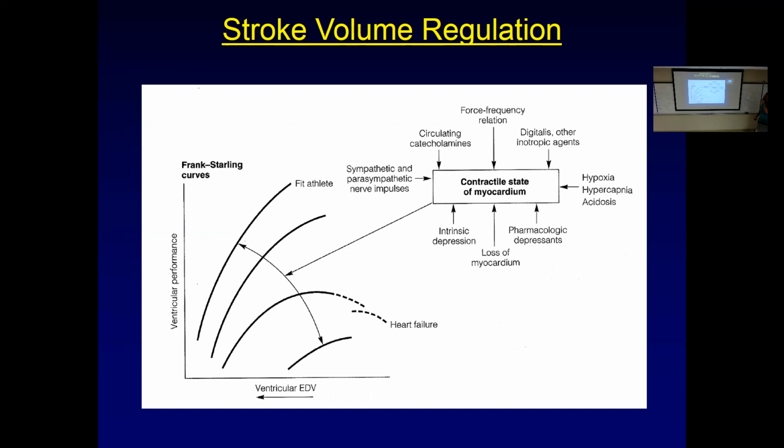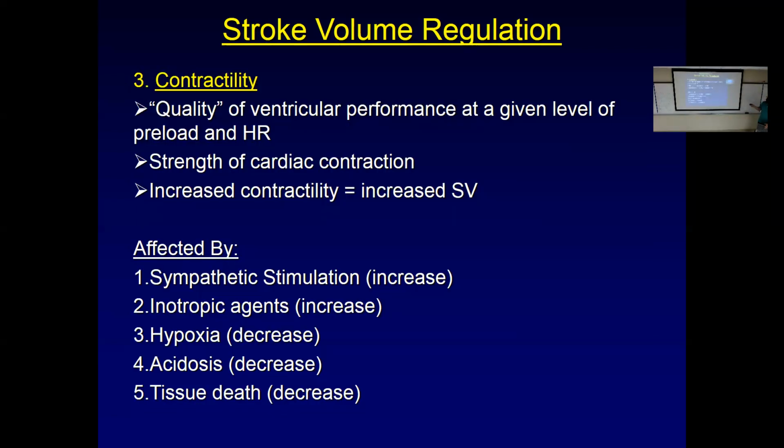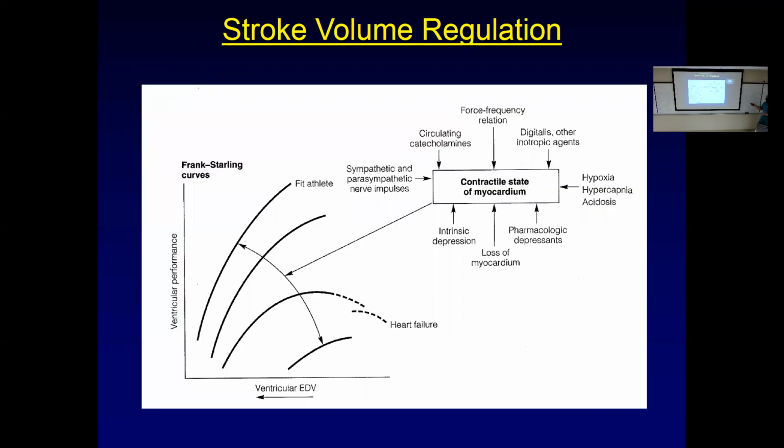So all of this stuff together. When you exercise, sympathetic stimulation goes up. These things tend to not really happen, and so I'm going to make the heart contract more forcefully. When it contracts more forcefully, afterload is going to go down. When afterload goes down, actually it can help make preload go up. So this is all working together.